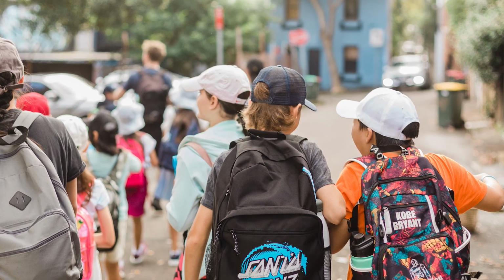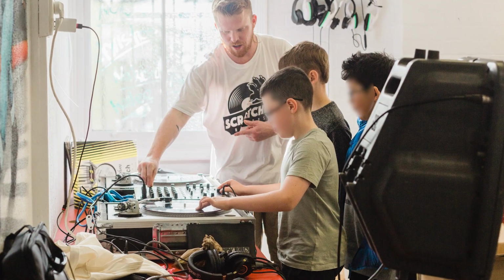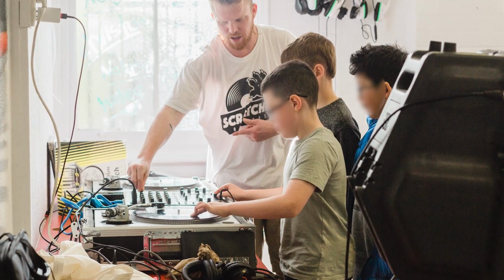The Girls and Boys Brigade building is the heart and soul of this organisation. It's the space where families come in and feel safe. It's where children come in and know that they can play. It's where youth come in and know that they can be given opportunities that they wouldn't be given elsewhere.